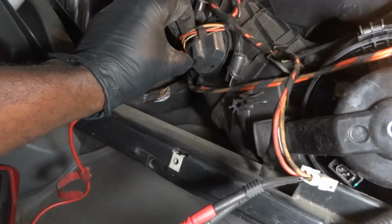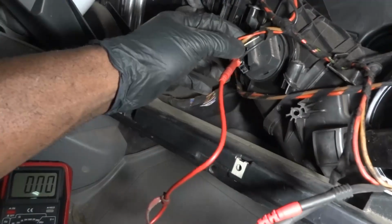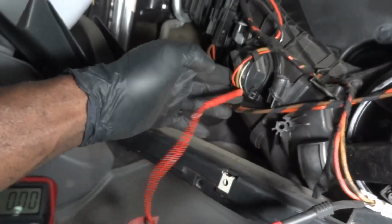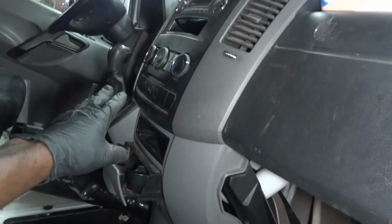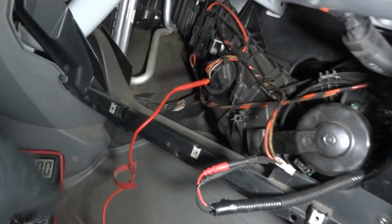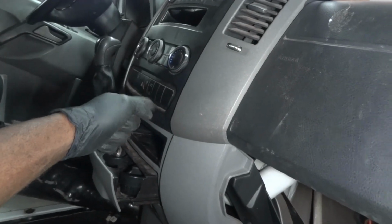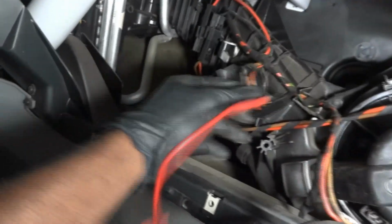So I'm gonna disconnect this. Okay, so our wiring is good. Our short is not in the wiring because our voltage goes down to 0 when we disconnect the regulator. This also tells me that our AC control unit is good and our blower motor is good as well. So wiring is good, blower motor is good, AC control unit and switch is good. The problem is this guy. So I'm gonna remove it.